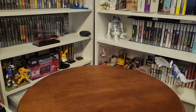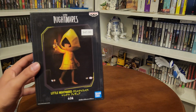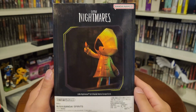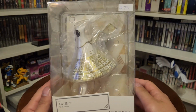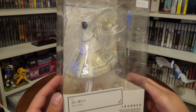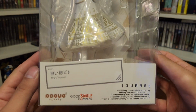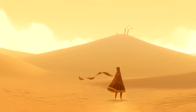Next we have some pretty dope figures. We got a Little Nightmares figure. I didn't even know they made these. This looks dope. And we have a White Traveler from the game Journey. I did not know this exists. And it's the Pop-Up Parade series. That's pretty dope. I'm a big fan of Journey, and I've played that game way too many times.